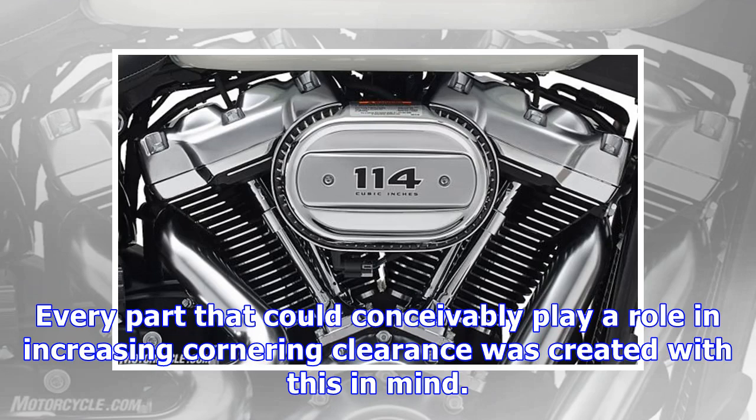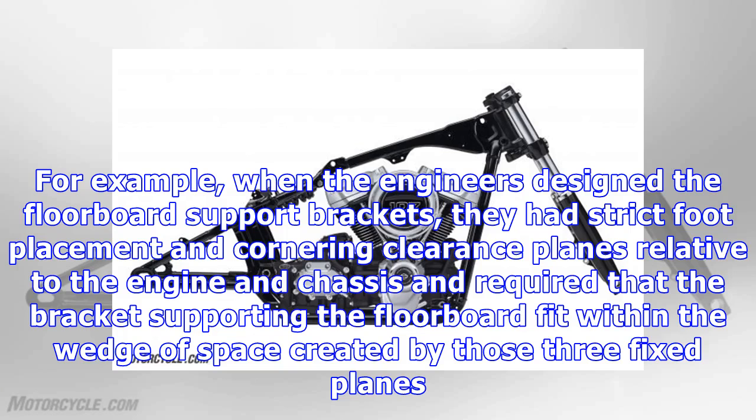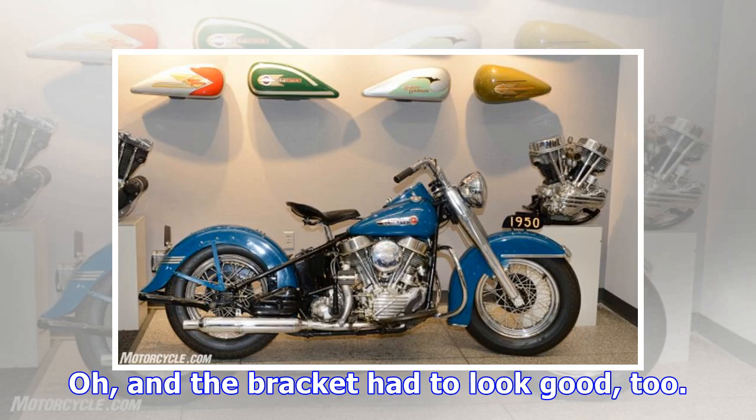Every part that could conceivably play a role in increasing cornering clearance was created with this in mind. For example, when the engineers designed the floorboard support brackets, they had strict foot placement and cornering clearance planes relative to the engine and chassis and required that the bracket supporting the floorboard fit within the wedge of space created by those three fixed planes. Oh, and the bracket had to look good, too.